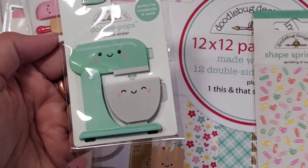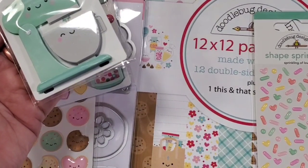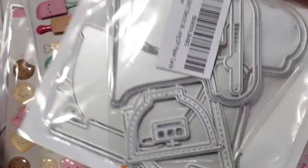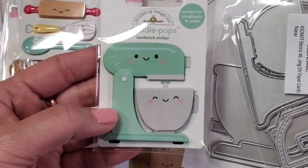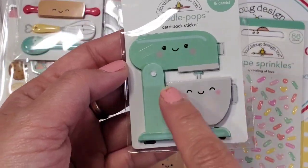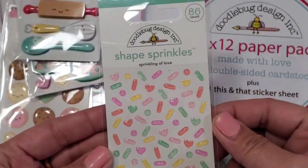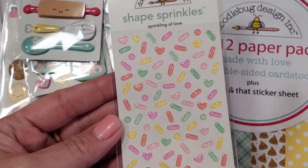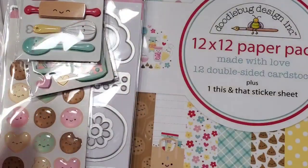Guys, we are going to use these. I'm so excited. This came at the perfect time because guess what? Look at the KS Crafts KitchenAid, and we're going to make this version of this. And we're gonna have a shaker. Oh my gosh, she gave me these too. Thank you so much, Michelle, Lauren, and Jim.